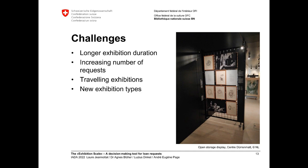For example, we have more and more requests, which require more time and resources. Since 2013, we note an increase of 270% of external requests. We prepare from 600 to 1,000 items a year, internal and external exhibitions. Exhibitions last longer. For the large majority, it is above the 12 weeks we offer, and often the same items are requested.